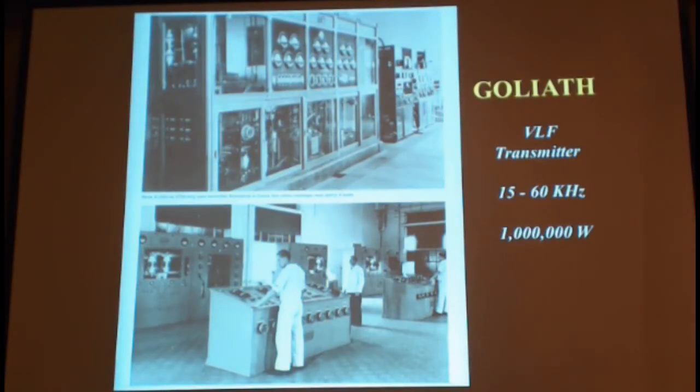biggest transmitter that had ever been built by humans at that point. It was a very low frequency transmitter, transmitted from 15 to 60 kilohertz. Kilocycles in those days, and it ran at 1 megawatt. So that was a big transmitter. You could practically hear that thing without a receiver in America. It was really pumping out a tremendous amount of signal.